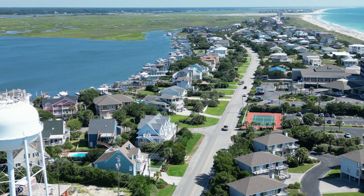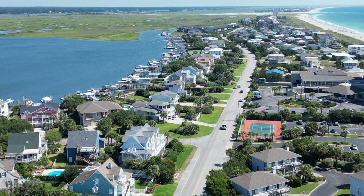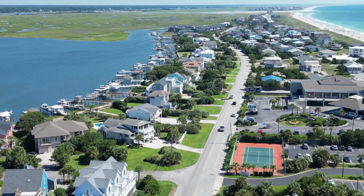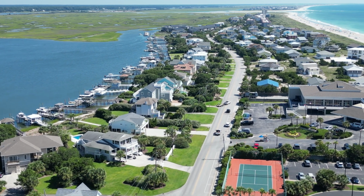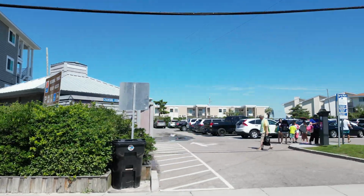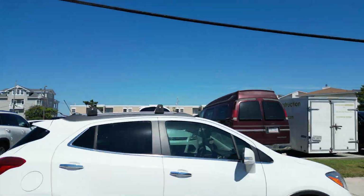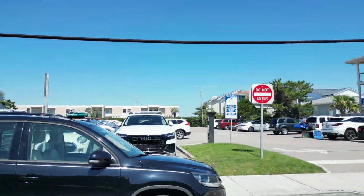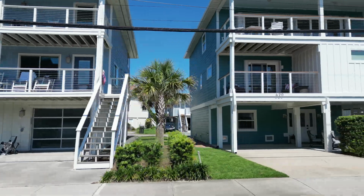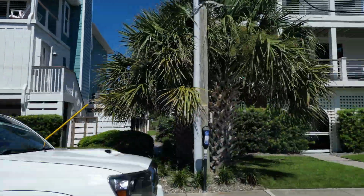Now, as far as what Wrightsville Beach actually looks like, there's some drone footage that I'm showing you right now that can kind of give you an overview of what the area actually looks like. Now, Wrightsville Beach is a popular tourist destination, so there's public beach access all throughout the beach. So what that means is that, yes, it is going to be busy. There are going to be people going to and from their vacation spots, right? From their rentals to the beach.